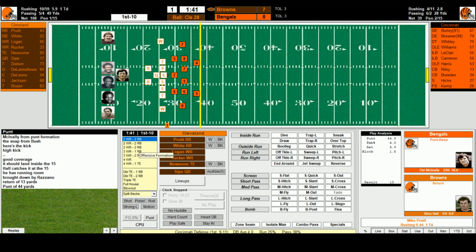That was a pretty smooth play as far as the chalkboard is concerned. 1:41 to go in the first quarter. Cleveland 7, Cincinnati nothing.